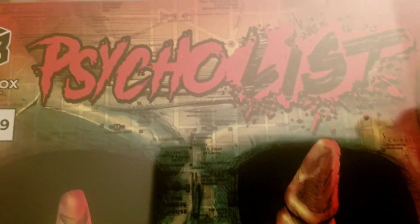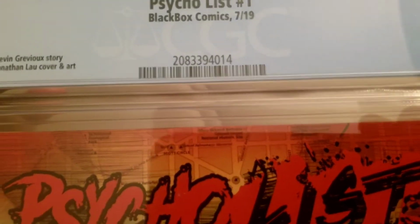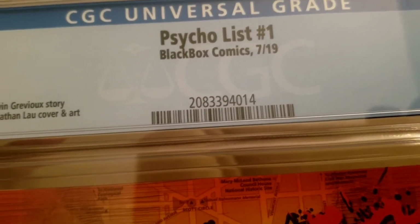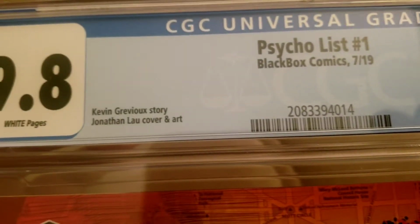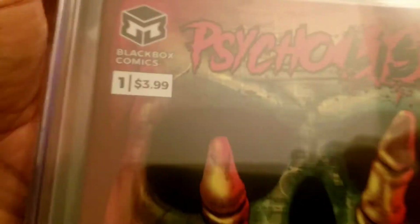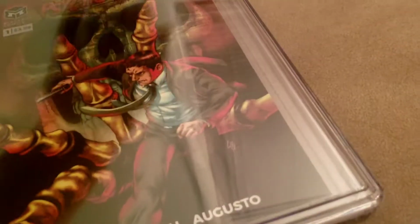I'm a big fan of Kevin Graveau. He is the guy that created Underworld and the Blue Marvel, right? Big fan of the Blue Marvel. I do have a couple Blue Marvels in 9.8, and I have a whole bunch of Blue Marvels. I got 9.8 on that, and I will take that all day long. Very nice, very nice. Okay, I'll take that.